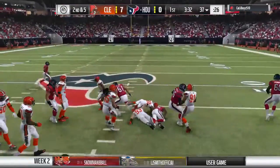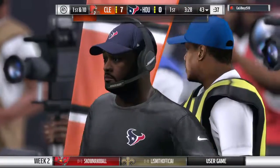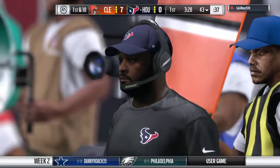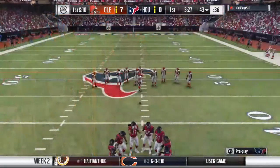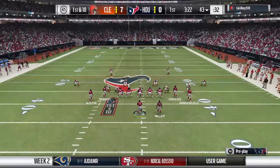Lamar Miller, and he'll get up to the 43-yard line. They get 6 on the pickup there as the drive will continue. And that's a nice pickup of a 1st down on that 2nd down run. And at that yardage gained, they can run that play on any down.